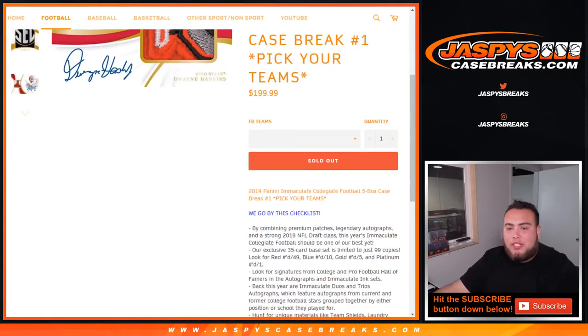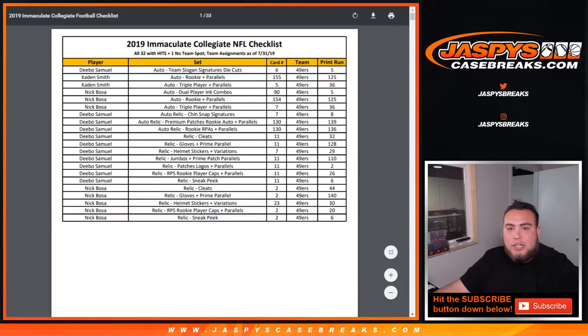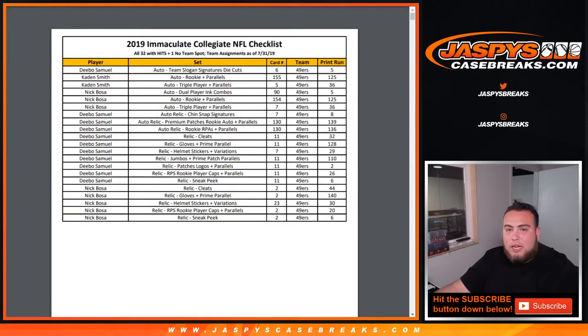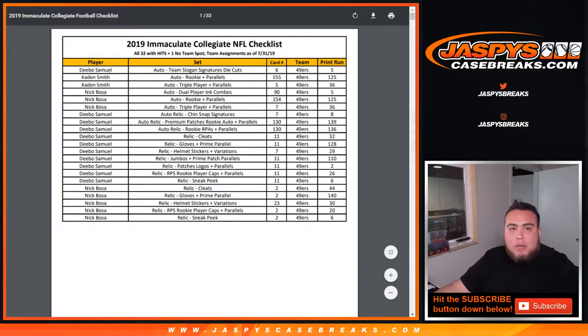So, we go by this checklist. If you click this in the item description, it'll lead you up into group break checklist, NFL checklist. So, thank you out to group break checklist. It'll go by these NFL team checklists. We'll look up each and every card, of course. And whatever team they are under in the checklist is what team they will be going to. And of course, we did a couple rounds of number blocks.